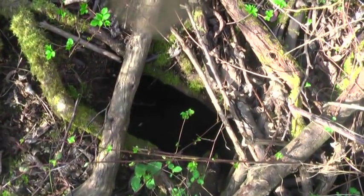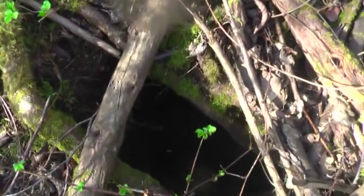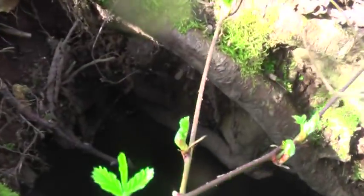Being this area is so old, you find a lot of really, really old beaver dams. I don't know if we'll be able to see inside here, or beaver dens. Probably have to have night shot to do this. You would think the light would come on, but oh well, that's the way it is.